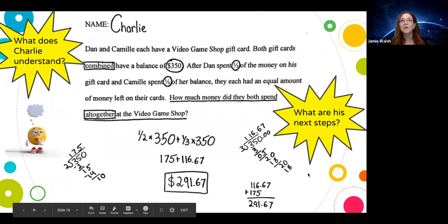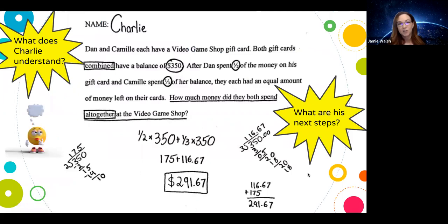So we are going to take a look at Charlie. This is a student, and this is a sixth grade problem, very similar to what our students get in the CMP3 curriculum in middle school. So when they leave elementary school, we want to have them prepared to engage in these really prickly math problems.